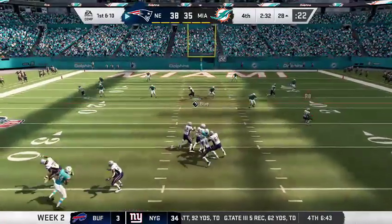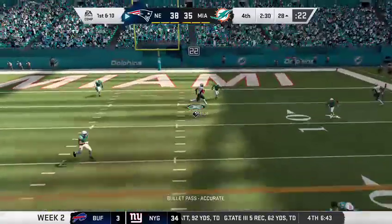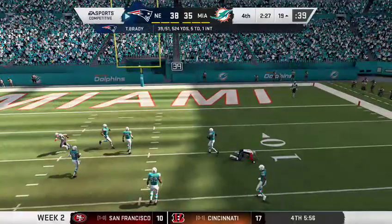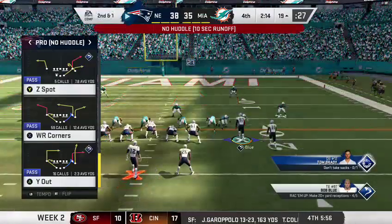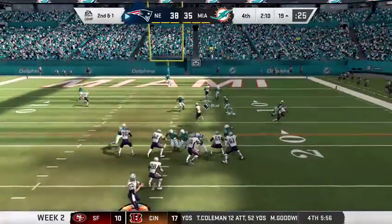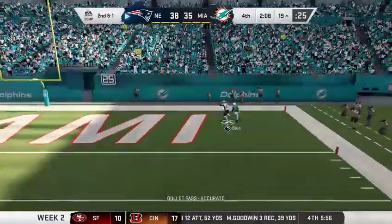Cover. On first down, Brady. That's to his running back, Sony Michel. And he's tackled a yard short of the marker. Good gain of 9 on first down. That was the 9th play of the drive, and they pick up 9 yards with it.